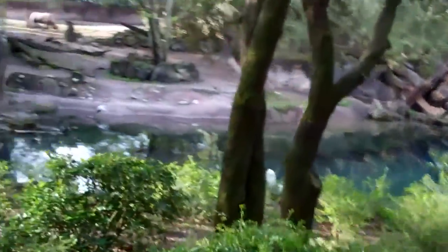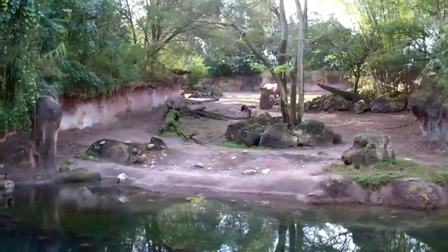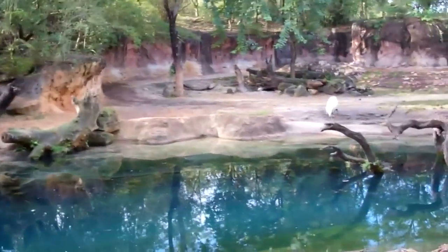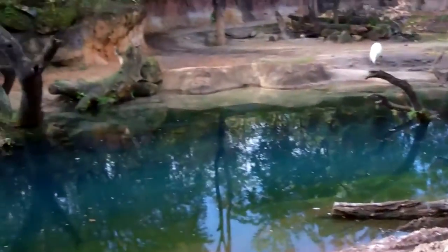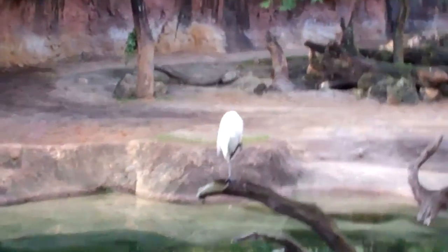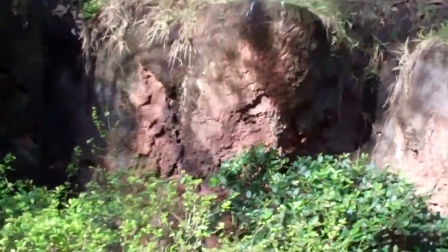Check out that black rhino way up there at the top of the hill. Pull up a little bit further so we get a much better view. A fully grown male can weigh about 3,000 pounds. They have a pretty thick hide. It's a great way to help protect from predators, although they don't really have any besides man. Good view or a good picture.